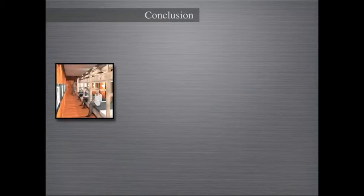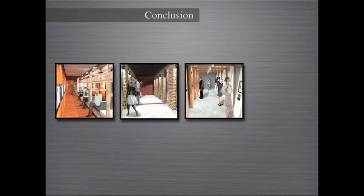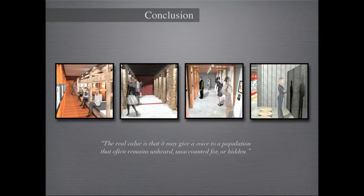Although it was difficult to determine whether or not the exhibition can call people to action, the success of this study's exploration lies in providing a more accurate perception of homelessness, an issue that is very prevalent in the United States. The real value is that it may give a voice to a population that often remains unheard, unaccounted for, or hidden.